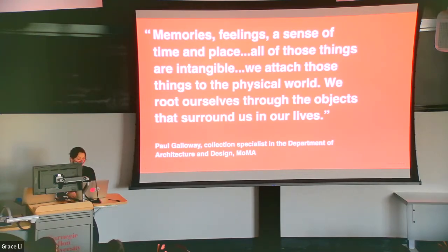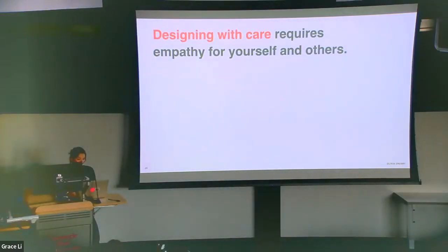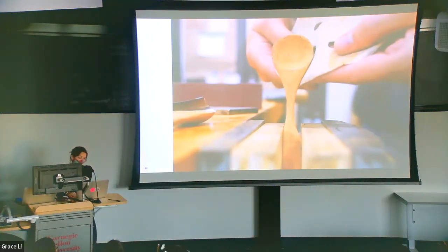So this quote is from a reflection specialist at MoMA, and I think it summarizes that beautifully. But this is something that I know you guys are not unfamiliar with just after watching some of your mood videos in the previous class, but that kind of reflection requires empathy, and you must understand yourself to understand others. So learning about the role empathy plays in design was a turning point for me, and finding the kind of stories that I wanted to tell in my design work.